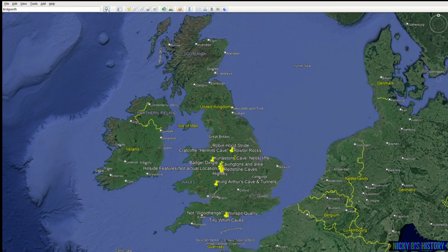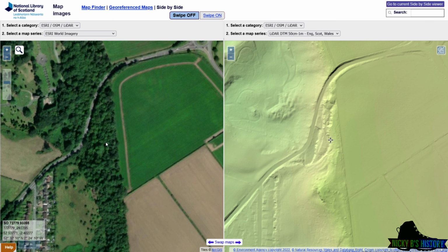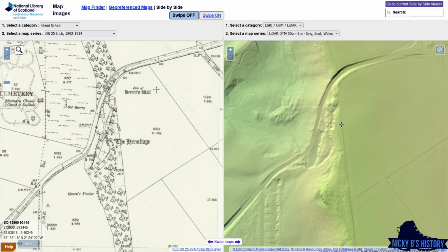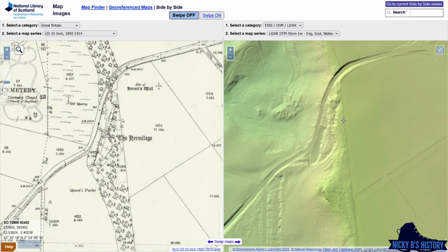Now, my focus today is a place just outside of the town on the opposite side of the River Severn, nestled in the hills. A place you could easily drive past every day and not know about it. And yeah, the LiDAR doesn't appear to show much in this instance, but my local knowledge of the area helped a great deal. And if we have a look at the old OS maps as well, it does show what we will be looking at today. The Hermitage. A pretty awesome place, so stick around to see for yourselves.